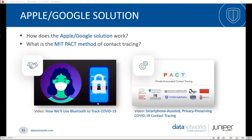So BLE, this protocol, can see how long two BLE devices have been in contact with each other, and also what that approximate distance was. So what this allows you to do is to alert somebody if they've come in contact with a COVID-19 positive person, but you can do it anonymously, so that if you were in contact, you can maybe self-quarantine or report yourself to a doctor or something like that.